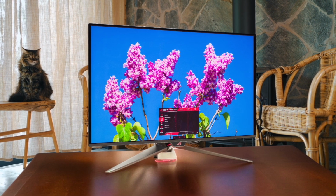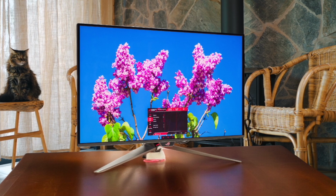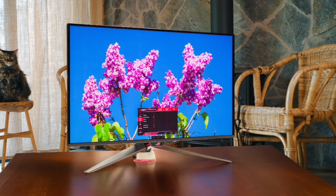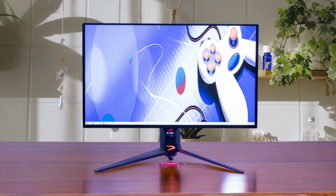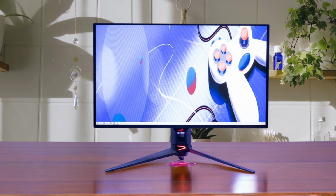I've been using this as my main monitor for weeks, and the image quality is just as phenomenal. Perfect blacks, vibrant colors, and the razor-sharp motion clarity at 240Hz. What sets it apart is the USB-C connectivity with 90-watt power delivery and more sophisticated firmware with additional customization options.